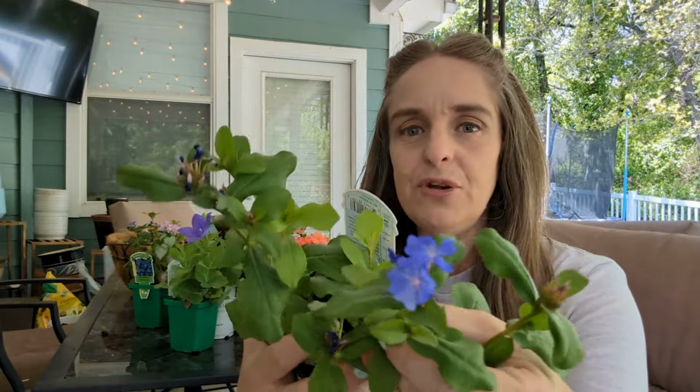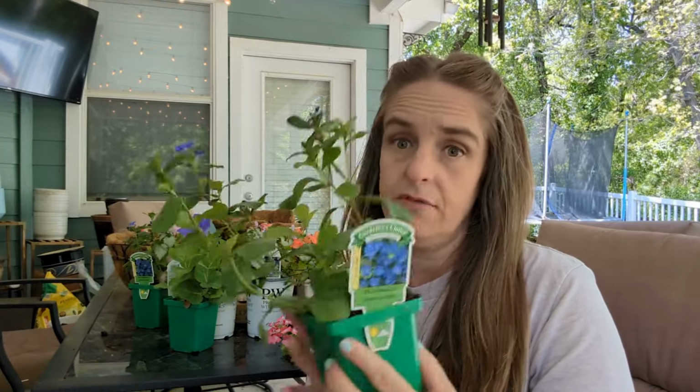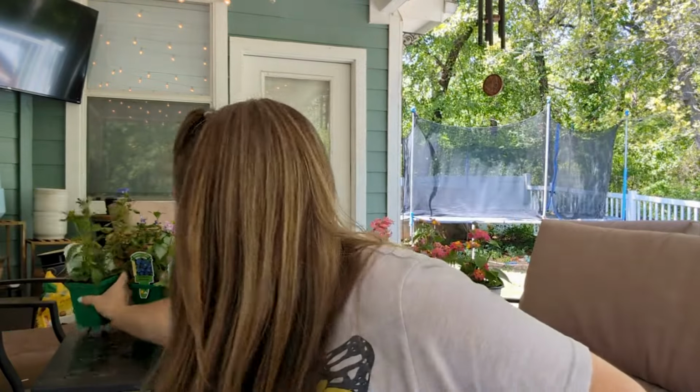Yes, thank you. So look at those beautiful blooms. I told you guys, they're true blue. They're so pretty. And this is a spreading ground cover. Does really, really well in our area. It is deciduous. It will lose its leaves during the winter time, but in the fall, the leaves turn really fun red colors. So it's a really cool plant and I wanted more of it as ground cover. So can't beat that. For $3.99, I got 2 of them.